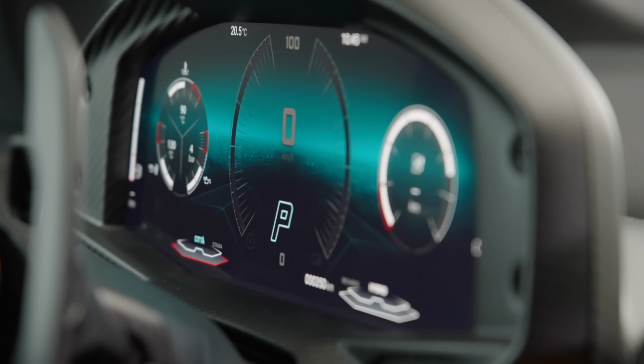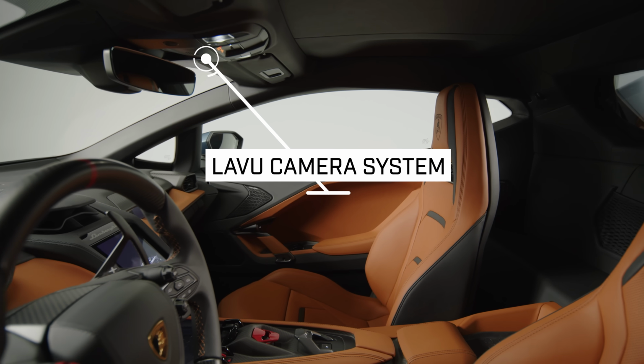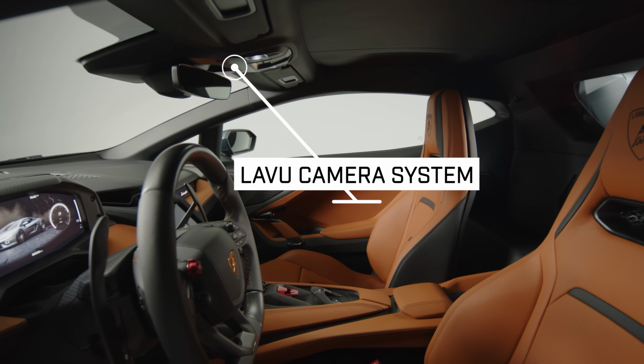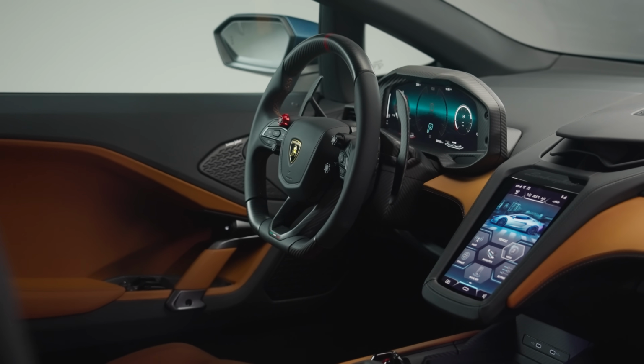It's certainly up the game for Lamborghini. Apart from the screens, including a passenger screen, there are cameras for the forward view, one that frames the dials and wheel, and a third that focuses on you. It's called the LAVU, or Lamborghini Vision Unit, so you've not just got a dash cam, but a little set of cameras for recording a lap or a memorable drive.